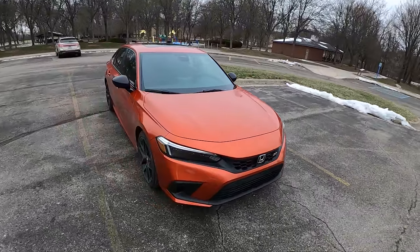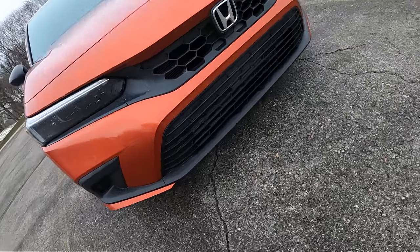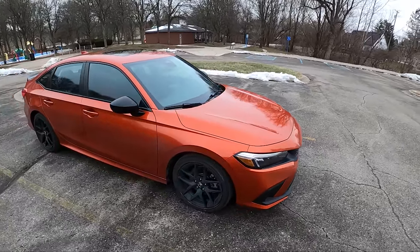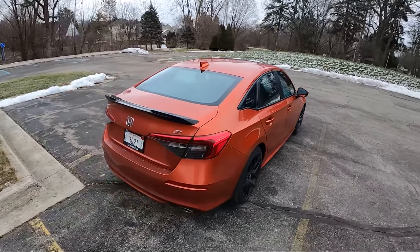It's definitely on the more conservative side. We have the same grille here from the Civic hatch. Super fuel efficient, rated for 27 miles to the gallon in the city, 37 on the highway. 200 horsepower, 1.5 liter turbocharged engine, and of course a 6-speed manual transmission.